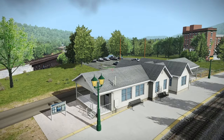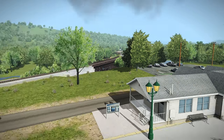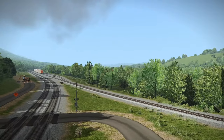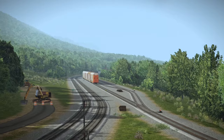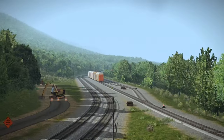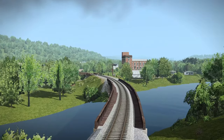It may not be 100% one-to-one, but with Run 8, that's always the give and take with the train operation and the scenery. It's always going to lean more on the operational side. So these tracks down here are the interchange between the NBER and Norfolk Southern. That's pretty much the end of the line for NBER.